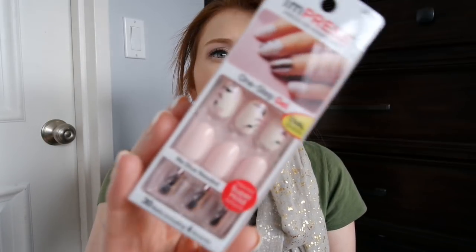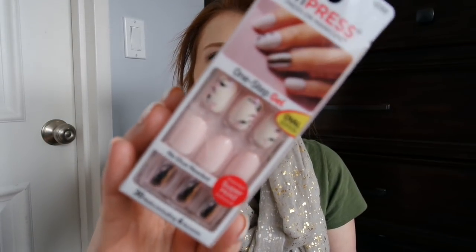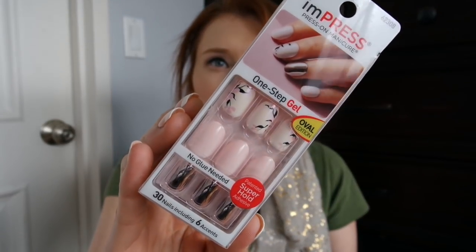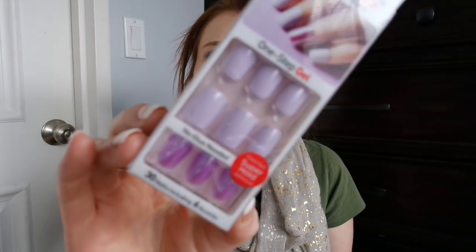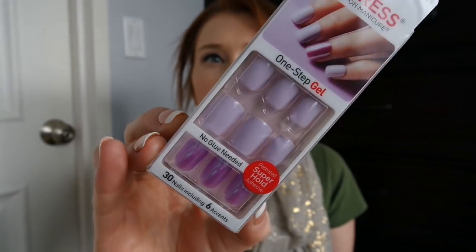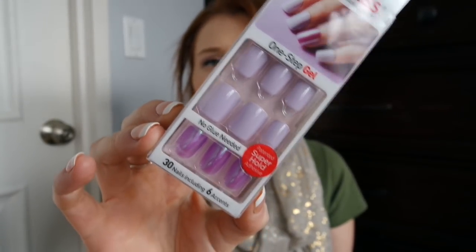I also recently went to CVS and did some couponing and got most of this makeup for very little, if not mostly free. I grabbed some Impress nails because I'm addicted. I got these really pretty ones that remind me of Japanese cherry blossoms, even though they're not, but I just really liked these a lot. I thought they were really beautiful for springtime. And then I also really liked these purple ones. I haven't seen this type of matte dual chrome combo, and I like purple a lot, so I definitely wanted to grab these.